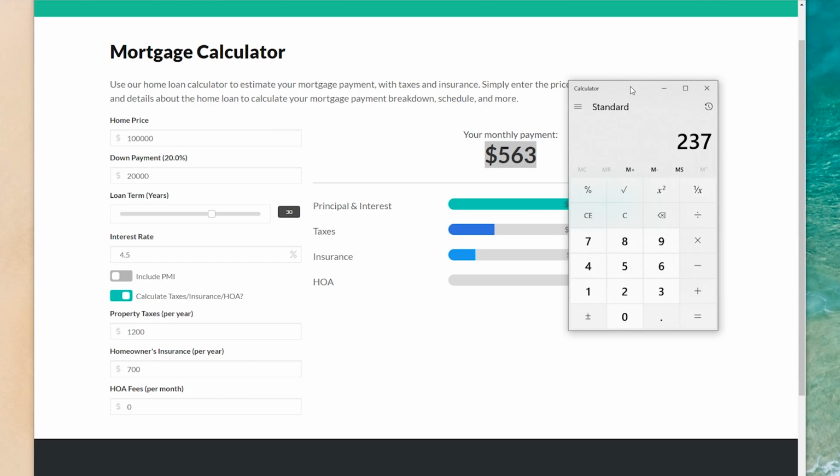I mean, that's not too bad. Let's figure out what our return is. If we take that $237 and multiply it by 12 months, we come out to $2,844 net profit over the course of the year. If we divide that by our initial down payment of $20,000, we come out to a 14.22% ROI on our money. Is this a good investment for our hypothetical house? Yeah, that's pretty good. It's decent. That's something that I would probably pursue if I were looking to buy something.